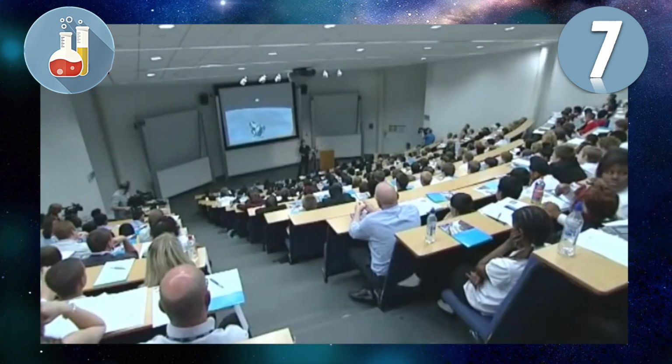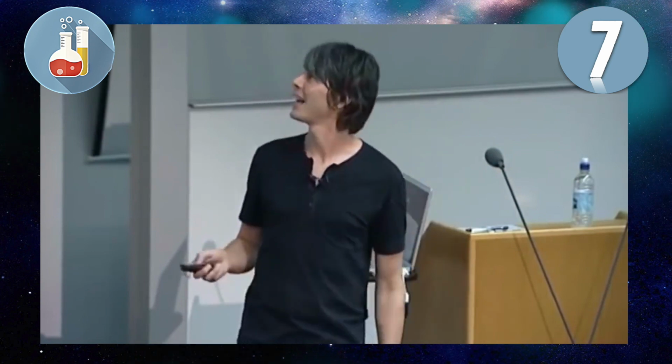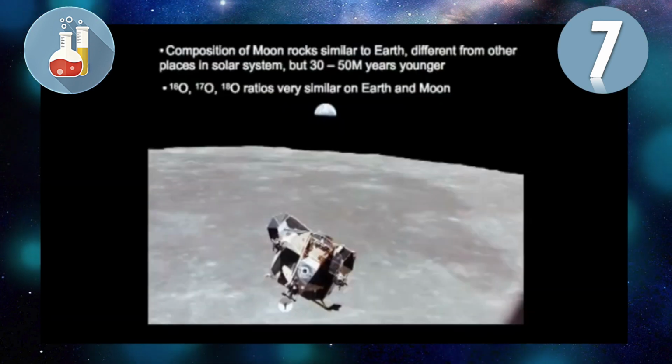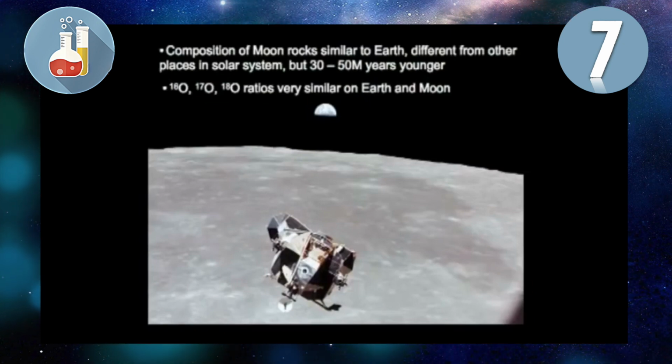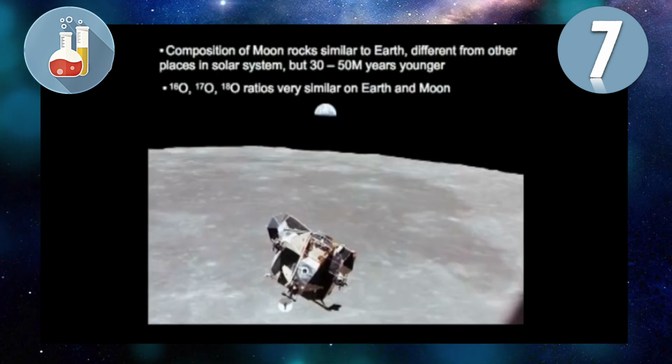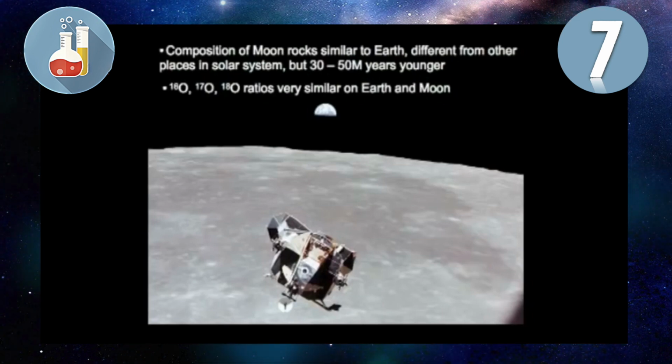We also went to the Moon, as I mentioned earlier, I think one of the greatest achievements in human history, back in 1969, when I was about 1 year old, actually, so a long time ago. But we went there, we got moon rocks, and we brought them back. We found that the composition of the moon rocks is very, very similar to the Earth. So the rocks seem to have come from roughly the same source. But by looking at the way that radioactive elements in the rocks decay, we can date them very accurately. And it looks like they're about 30 to 50 million years younger.